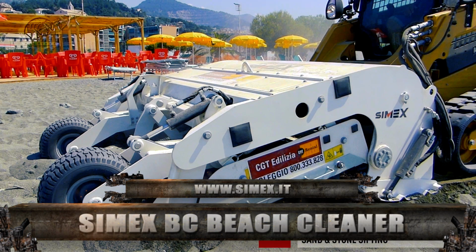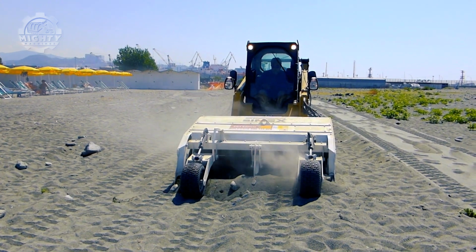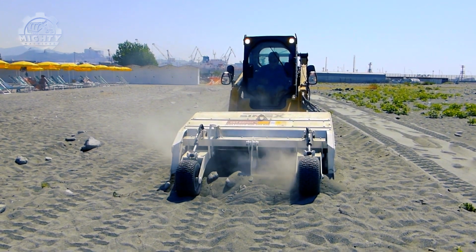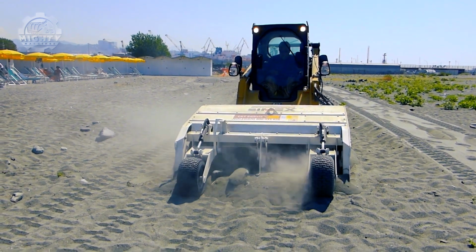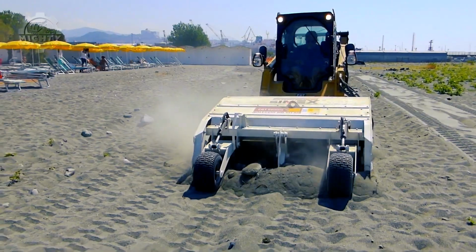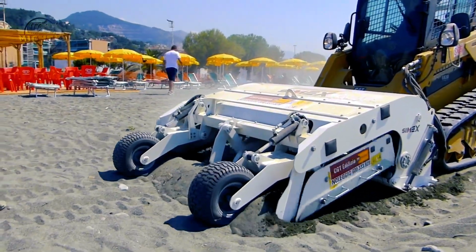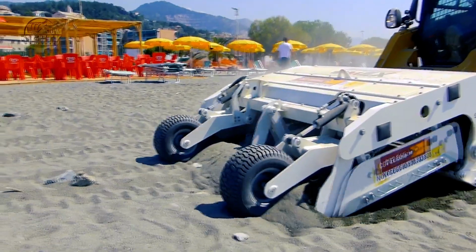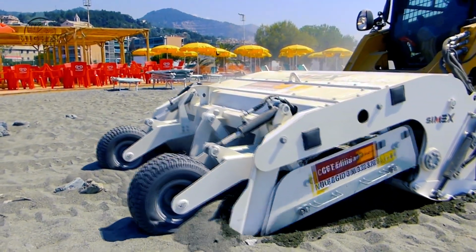The beach also needs cleaning from time to time. This is where the SIMEX BC Beach Cleaner proves to be the most useful. This machine is made to remove fine debris or cigarette butts on either wet or dry sand. It does this through sifting the sand, then collecting the debris. After that, the high-capacity hopper and hydraulic discharge activated from the cabin discards the debris easily.